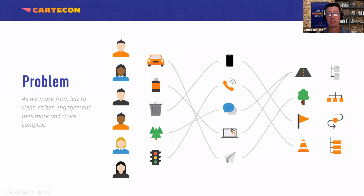If we go to the right, we've got more complexity. We're in the 21st century, so we've got all these different methods of communication. We've got the telephone and mobile phones and apps and the internet and social media. This adds a layer of complexity, because what if one citizen calls City Hall to report that crosswalk button that doesn't work, but another citizen just writes on our Facebook page? Are we sending two different teams to fix that same issue because they came in via different methods of communication?